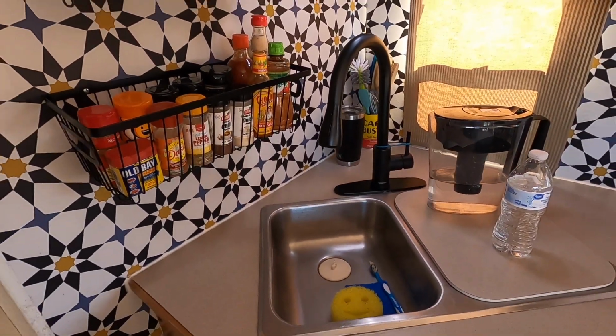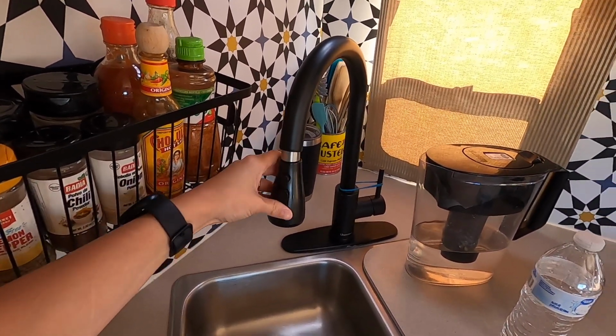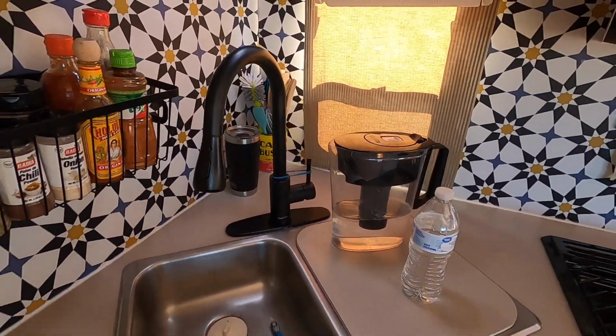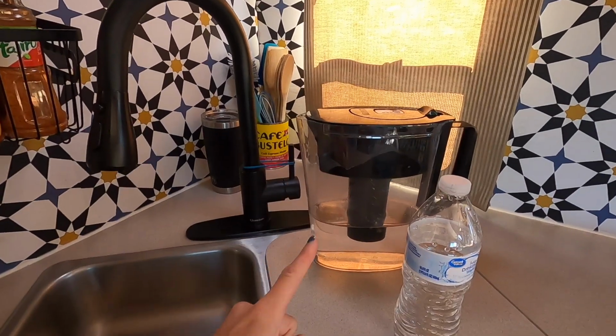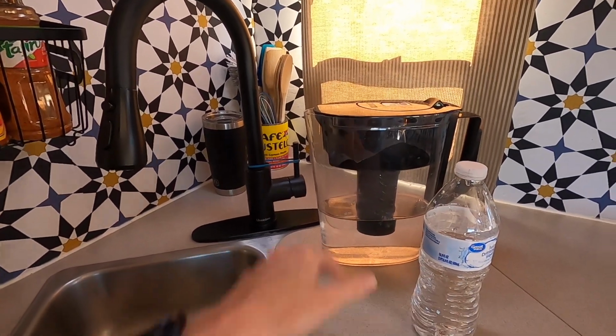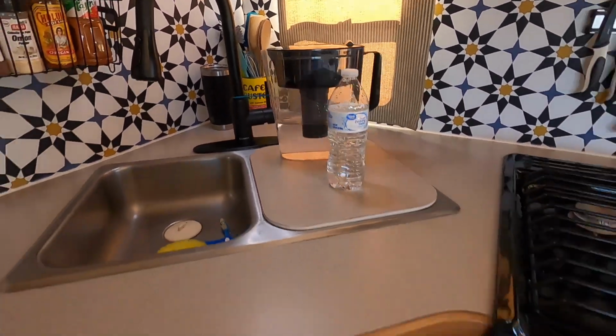We've got the sink. Luke put us in a new faucet. It's really nice. It's got the sprayer on it. I'm not going to spray it because I don't like to waste water. We've got our Brita filter. This thing is awesome. A lot of people out here at Quartzsite say that they can't drink the water because it tastes bad, but having a filter in an RV is so handy.